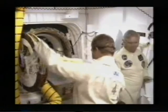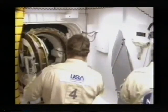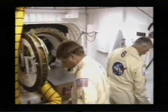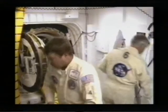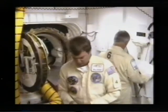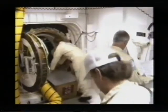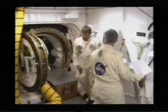Atlantis is ready. Atlantis, Houston, for the CDR and PLT, com check on air to air. CDR, loud and clear. PLT, loud and clear. We read you loud and clear also. Configure for SIMO voice check. Roger. Atlantis is ready. Atlantis, Houston, for the entire crew, how do you hear? CDR, loud and clear. PLT, loud and clear. MS1, loud and clear. MS2, loud and clear. MS3, loud and clear. MS4, loud and clear. MS5, loud and clear. Atlantis, Houston, we read you all loud and clear. This completes the air-to-ground voice checks. Roger that.